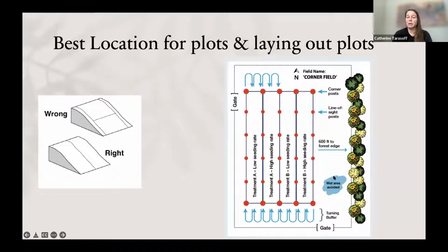It's also important, we have over here this figure, that you put your treatments in an area where they won't be impacted by things like forest edges, that you've got enough room to turn your equipment around and get it up to speed before you continue with your application. Also enough room that you can drive equipment from gate to gate without having to go through your field. In this particular example, we've avoided this wet area.